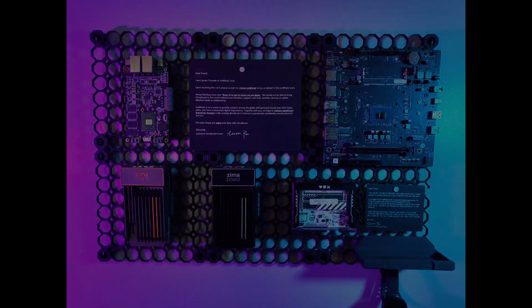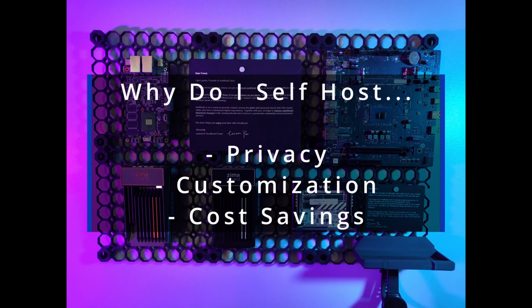As for me, why do I self-host? First, privacy. When you self-host, you keep your own data in your own hands, avoiding third-party servers. Second, customization. With ZimaBoard, you can tailor the apps and software to suit your needs. No compromises. And third, cost savings. Say goodbye to monthly fees for cloud storage and media services.